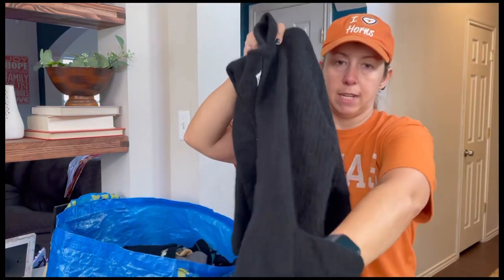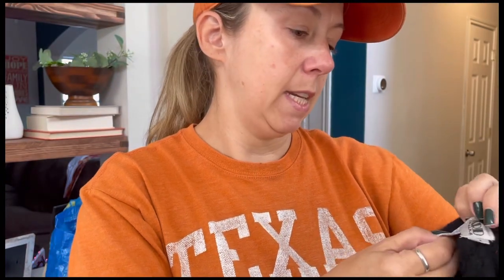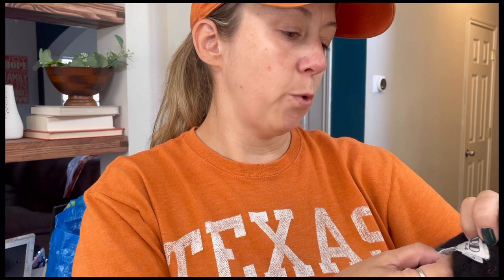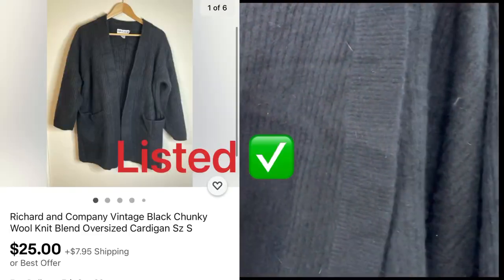All right. This is a cardigan, black, super soft, has pockets. I don't know the brand, Richard and Company, size small. But the main reason I got it was because it is 50% lamb's wool, 40% angora rabbit hair, and 10% nylon. So it's super good quality material. Didn't have any pulls, doesn't have any moth holes.